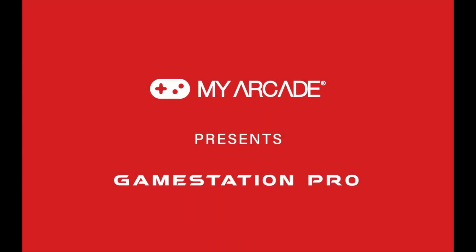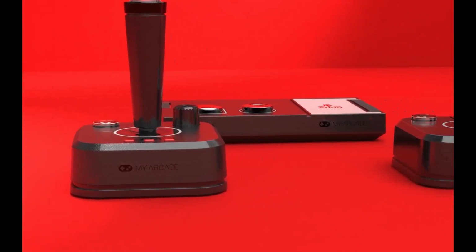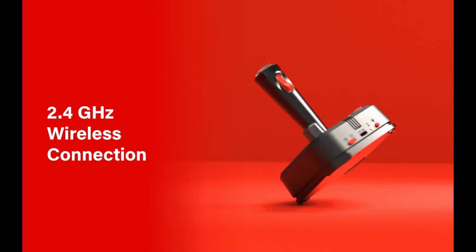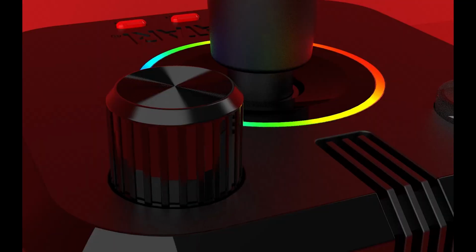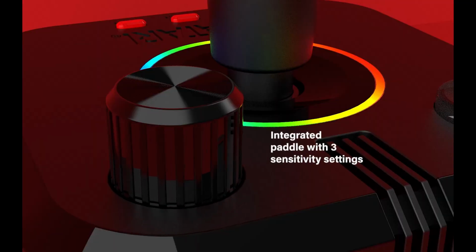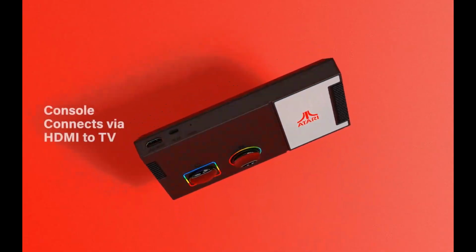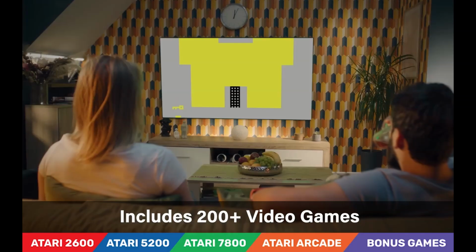Yo, what the hell is this? Okay, this looks interesting. Hey, not bad looking. Okay, I like the LED lights that are on the joysticks. And they're wireless, and you can also wire them in. Okay, this is cool. It also has a paddle controller built into the controllers. It has a B and C button. It has HDMI. Oh yeah, an SD card slot so I can put all my favorite games on.